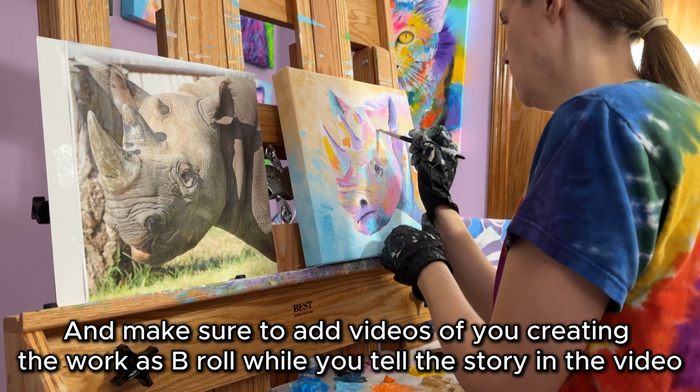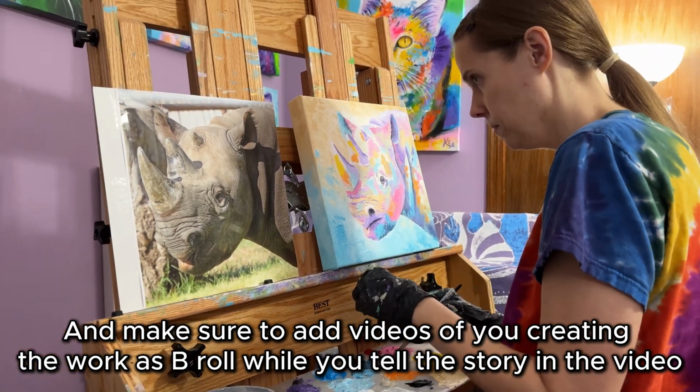And then share something that you're passionate about, the piece that you created. It doesn't have to be a story of an animal like I did to be interesting. It can be anything that you find funny or endearing.